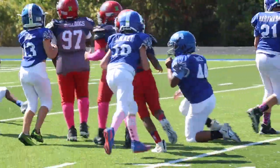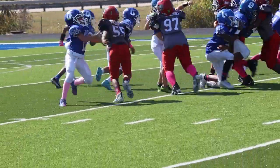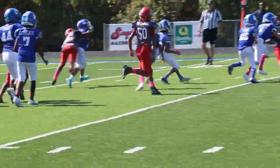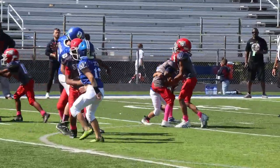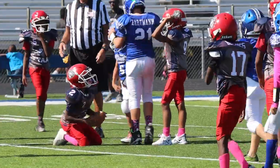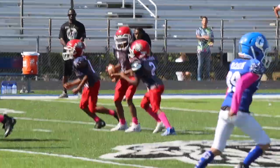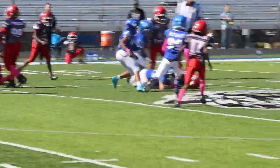Bello under center, hit immediately, hands it off. Handoff goes around the outside. A Warrior defense hit in the backfield immediately. Handoff goes to number two. Jackson Bowman closes the football.